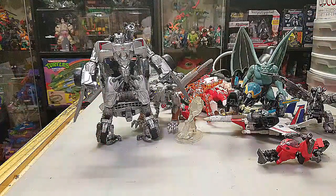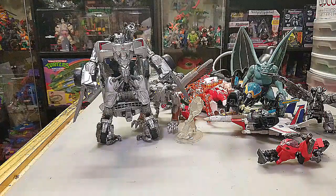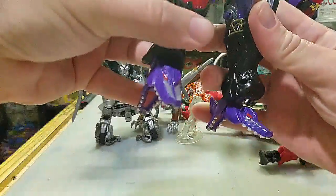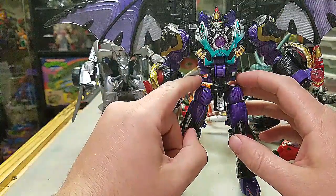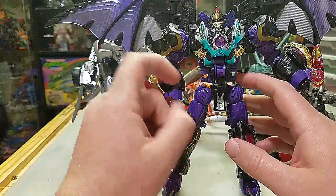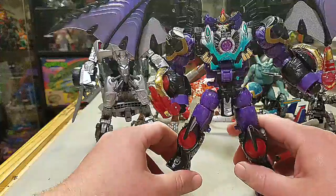So I think I left off. I was gonna show you this figure. I think it's Megatron, but I've seen him called Gigatron. I'm not really sure, but basically it's the purple. He's actually got 2 dragon heads, but those are his feet. From what I understand, he has 6 different modes. I don't know what these ball pegs go to. I'm going to have to look it up. There's a couple little ball pegs that are missing parts. So I don't know what all he's missing, but he still looks freaking awesome.